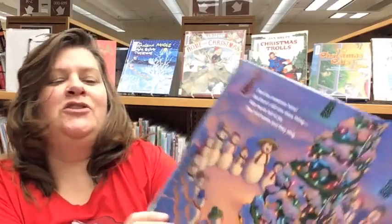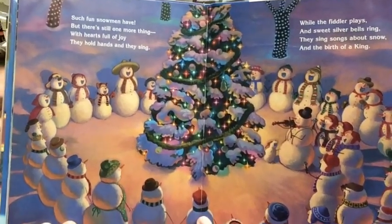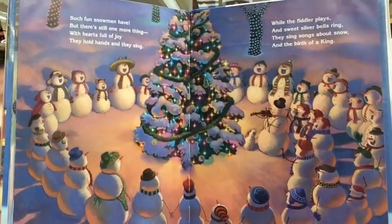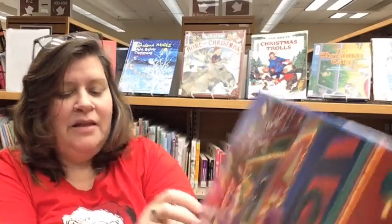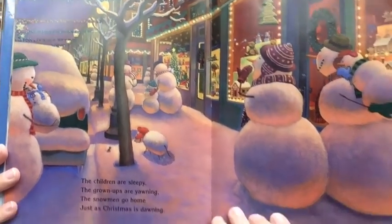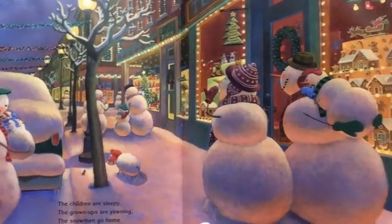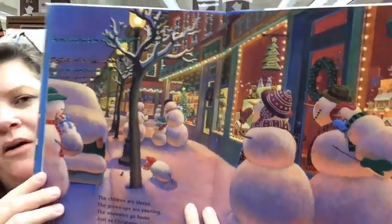Santa. Oh, snowmen, such fun. But there's still one more thing with hearts full of joy. They hold hands and sing, while the fiddler plays and sweet silver bells ring, they sing songs about snow and the birth of a king. The children are sleepy. The grown-ups are yawning. The snowmen go home just as Christmas is dawning. Look at him holding his Santa, this little snowman baby on its back. Aww.